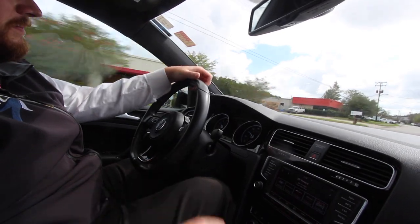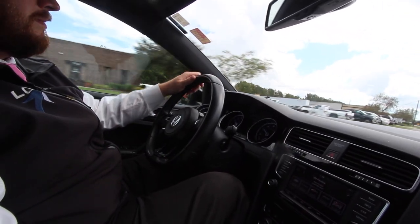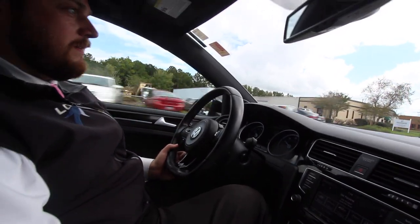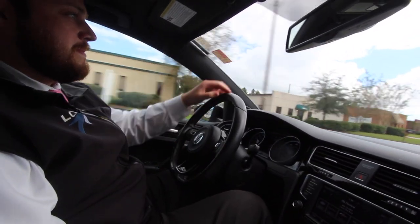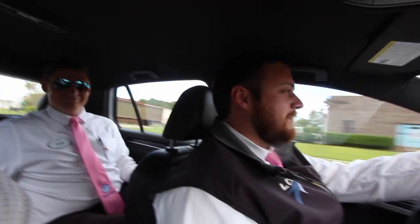There's that tilt telescope steering wheel we were talking about earlier. And Kris is pretty tall. How tall are you? About 6'3"? 6'3", 6'4". And see, that's what I was telling y'all earlier, folks. Even a big guy can get in here and still enjoy driving this car. And he's got room. I mean, we actually have someone else in the back. And he's another tall fella.